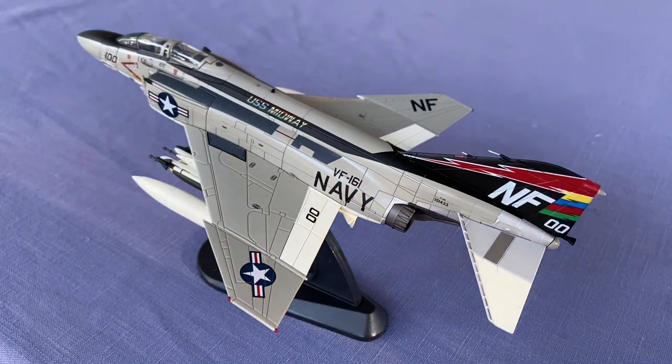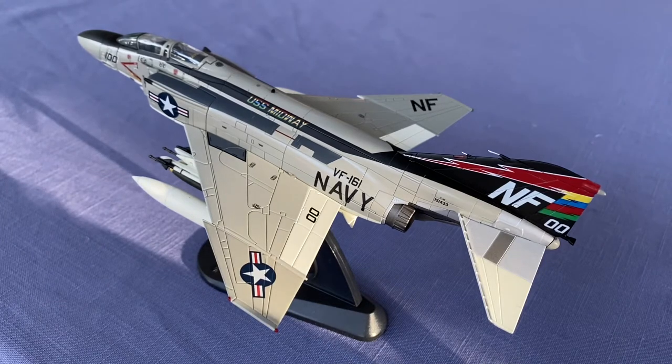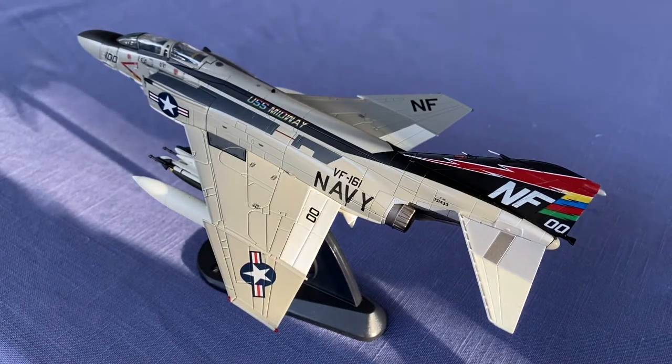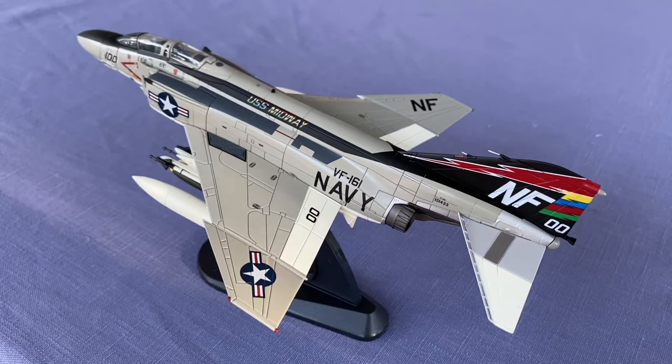On 25th January 1955, the Navy ordered two XF-4H-1 test aircraft and five YF-4H-1 pre-production examples. The Phantom made its maiden flight on the 27th of May 1958. The XF-4H-1 immediately faced a competitive study with the XF-8U-3 Crusader III, which had been prototyped as an all-weather fighter.